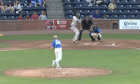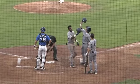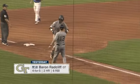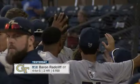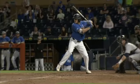As we take a look at Game 1 from yesterday, pretty much the Baron Radcliffe show. 4-for-5, 3 runs scored, 6 RBIs, 2 home runs. Went the opposite field for one of them, yanked one to right field for the second. He was terrific yesterday, Art. Without question, he was the best player in the stadium, and there you see the numbers: 4 hits, 2 home runs, a double and a single, 6 runs batted in. He really set the tone for the Yellow Jackets as they cruised to a landmark 14-run evening.